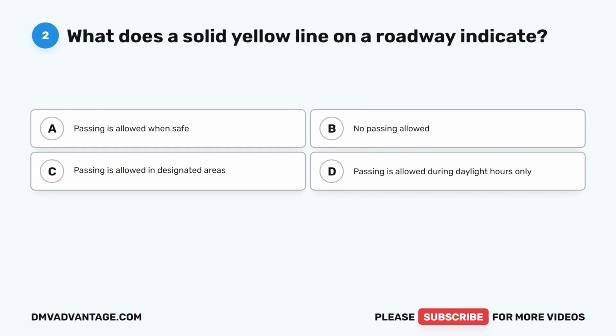Question 2. What does a solid yellow line on a roadway indicate? A. Passing is allowed when safe. B. No passing allowed. C. Passing is allowed in designated areas. D. Passing is allowed during daylight hours only.